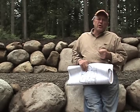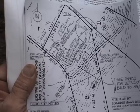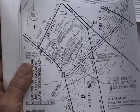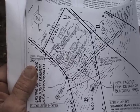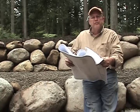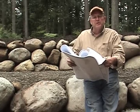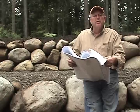So all of this work has been identified in my site plan, and the site plan is a top sheet in the building permit application, and it gives the building department a clear view of how I intend to proceed establishing this pad. So come back and join me in about a week.